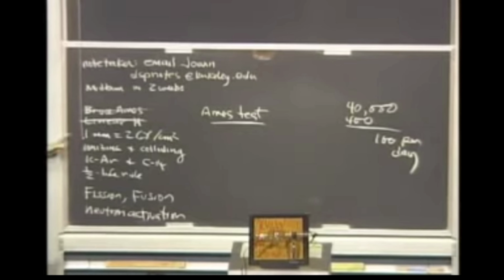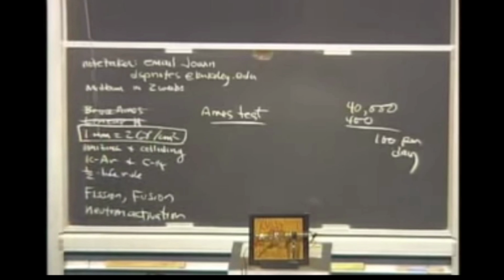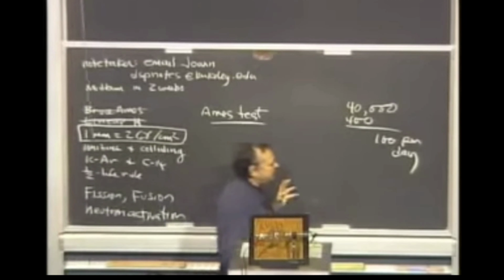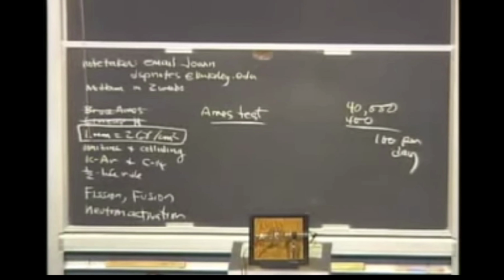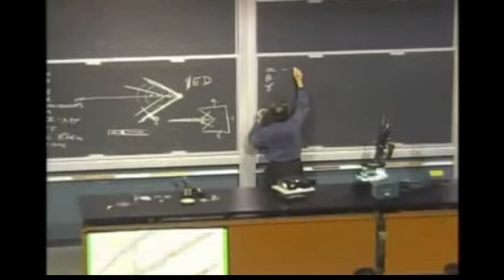Now here's a number that's a good number for you to know. I wrote it down in this way. Remember the numbers here. These are the key numbers. I'm going to be talking very shortly about the different kinds of radioactivity, including alpha, beta, and gamma. And alpha, you may remember, are these 2 protons and 2 neutrons. It's the helium nucleus, so it's charge 2.